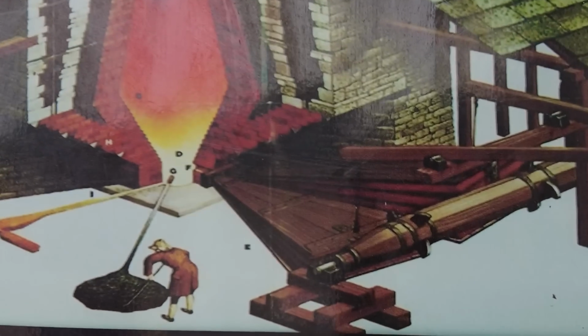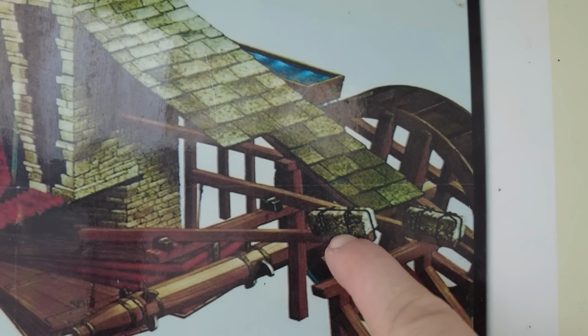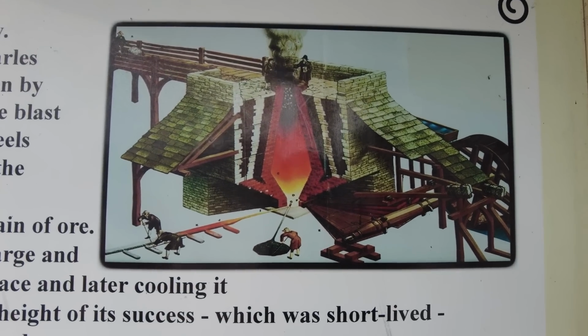That's the water wheel. So there's a beam here, a horizontal beam that has a stone weight attached to it on one end. And then this water wheel has a cam. This right here, this horizontal member with these two black pieces, that's a cam. And the water wheel actuates the cam, which then moves these two beams up and down.